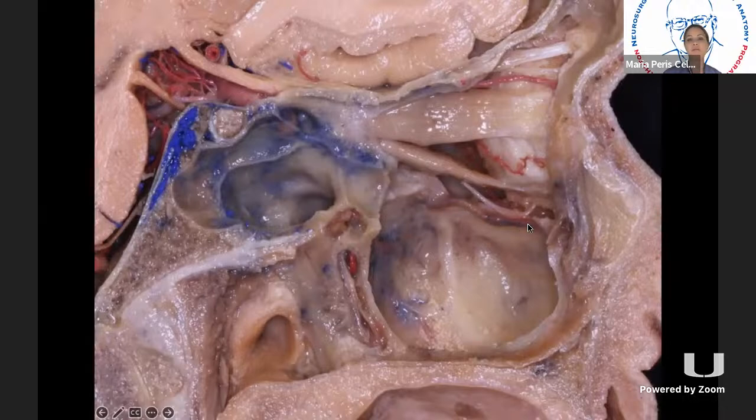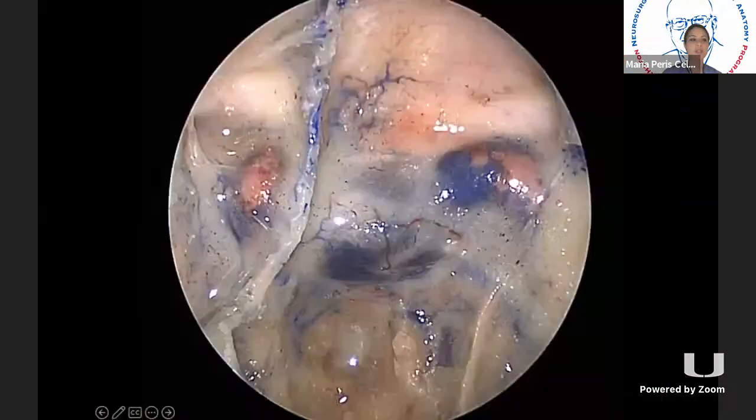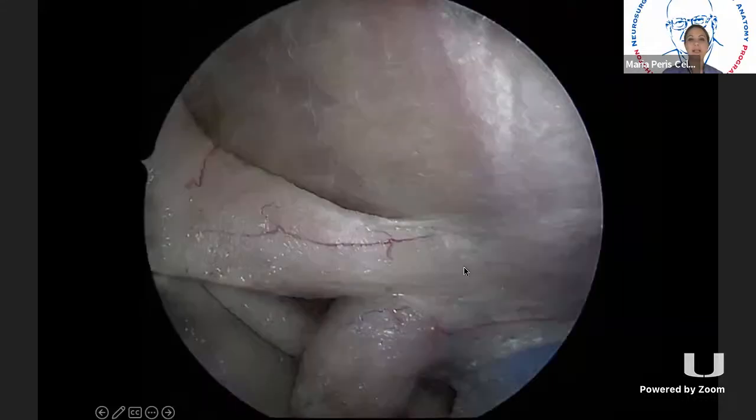We have here the infraorbital nerve, and that's really basically most of the times our internal lateral landmark for endoscopic endonasal approaches to the orbit. And we're going to see, this is a classical depiction of the optic canal, the carotid artery, and the sella. And looking at the optic nerve in the optic canal, this is the carotid artery.